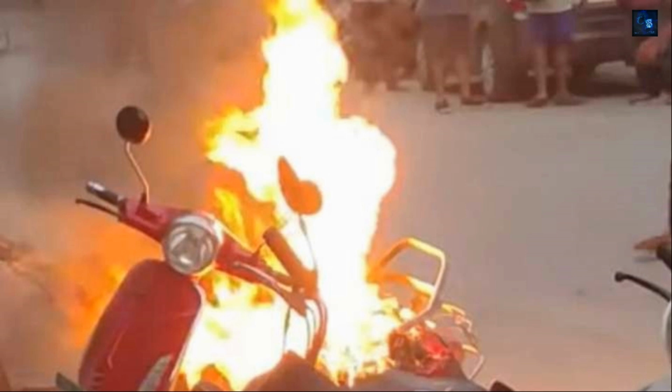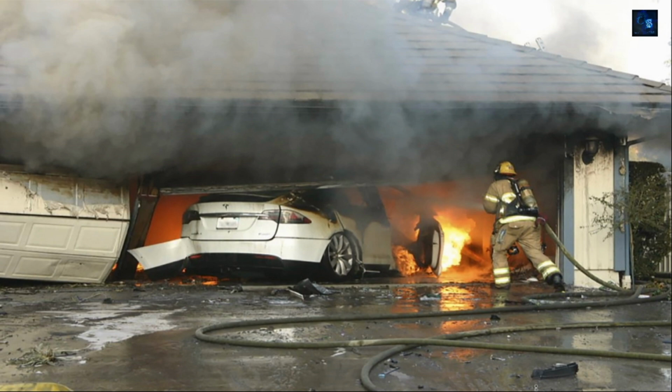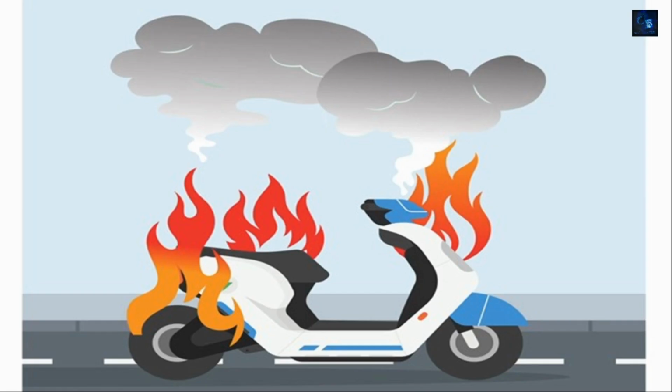Let me share some images of EV burning. Here you can see there are various EVs burning on roadsides when kept for charging or while driving. Here you can see the Ola scooty is burning. Recently we saw one video that went viral on social media, and here you can see the electric car is burning. It is a Tesla car. To avoid thermal runaway, let me share some points so that you can be prepared for your design if you are manufacturing EV.